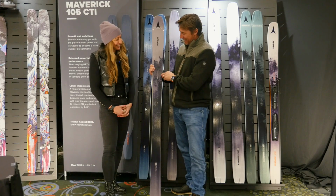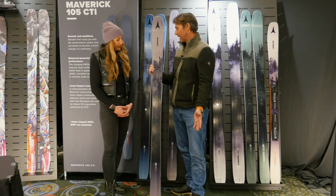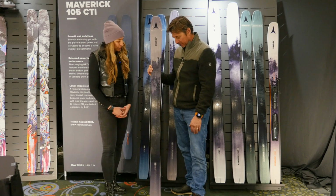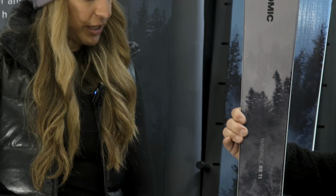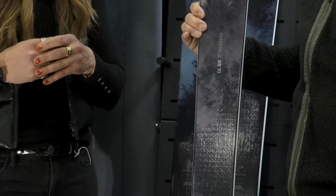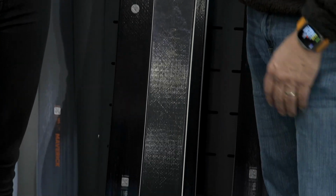But the Maverick 88 Ti, right? Ti obviously is Titanal in there. Yep. How is this thing kind of laid up? What makes it tick? So you have a poplar wood core, you have Titanal in it, and you still have the Horizon Tech that we have in all of our freeride skis now. Yeah, that's kind of interesting.